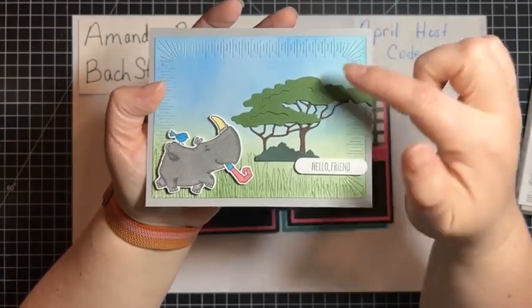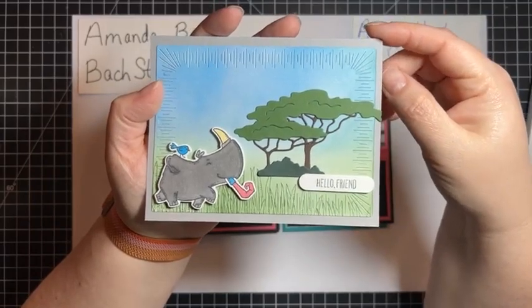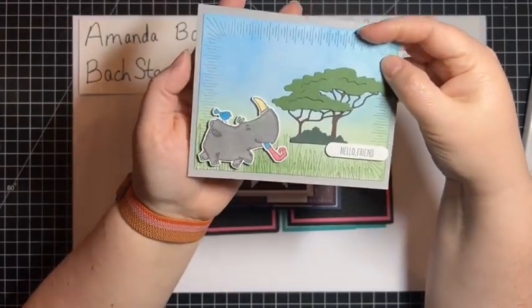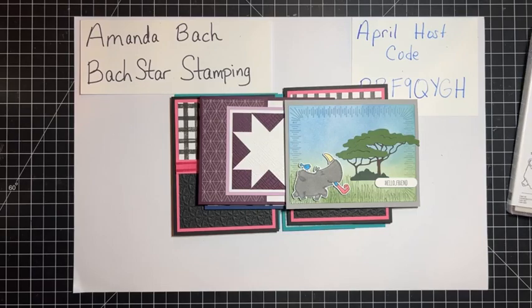So much fun. I love these tree dies. I'm going to be using those a lot. I just thought that was a cute, fun card. Hello, friend. Hope your birthday is wild. Thought that was cute.